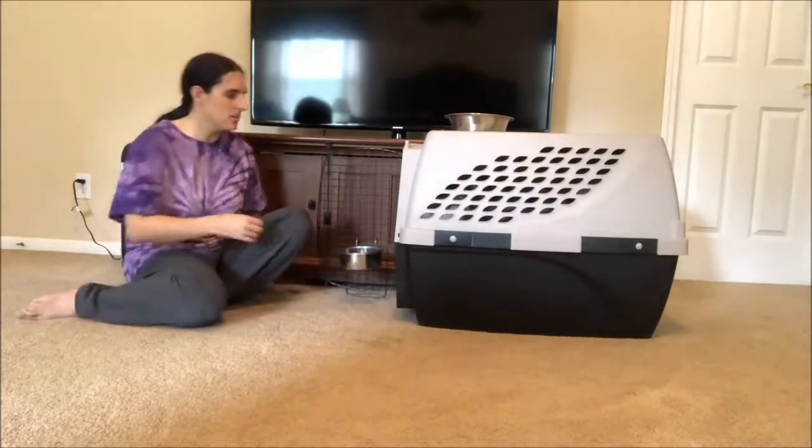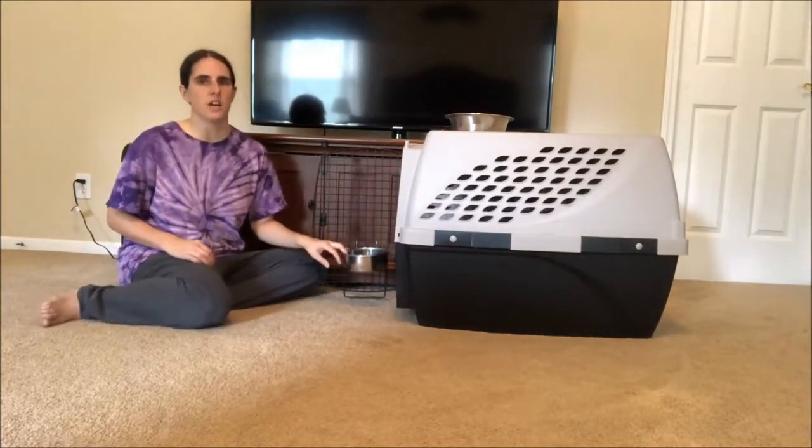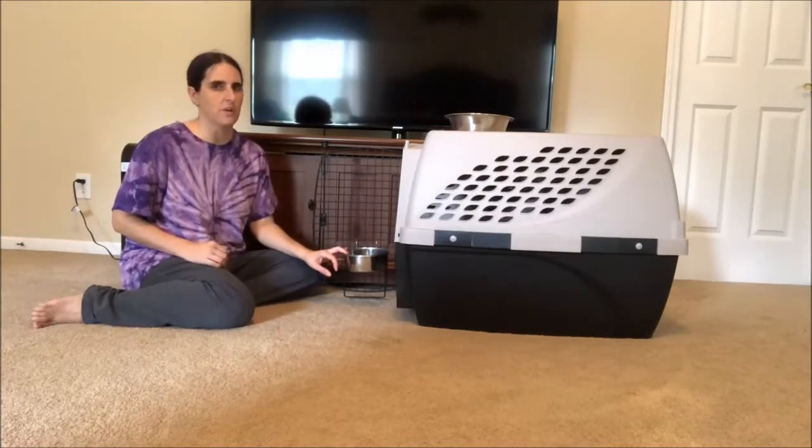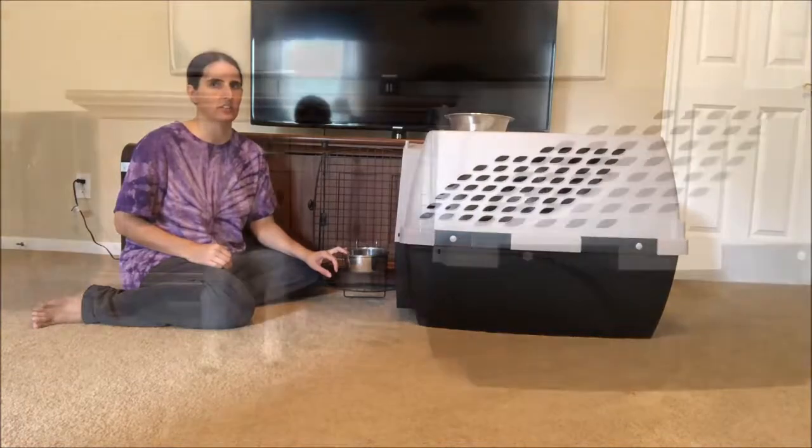As you can see on this crate, we have a food bowl attached to the door that helps the puppy to not be able to dump their food and make a mess. It also helps the puppy to associate sleeping and eating behaviors with the crate, so they are less likely to have accidents in the crate.